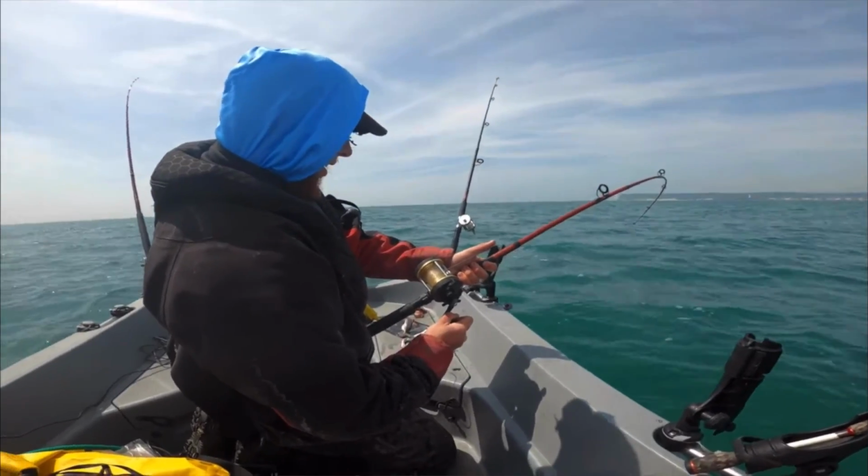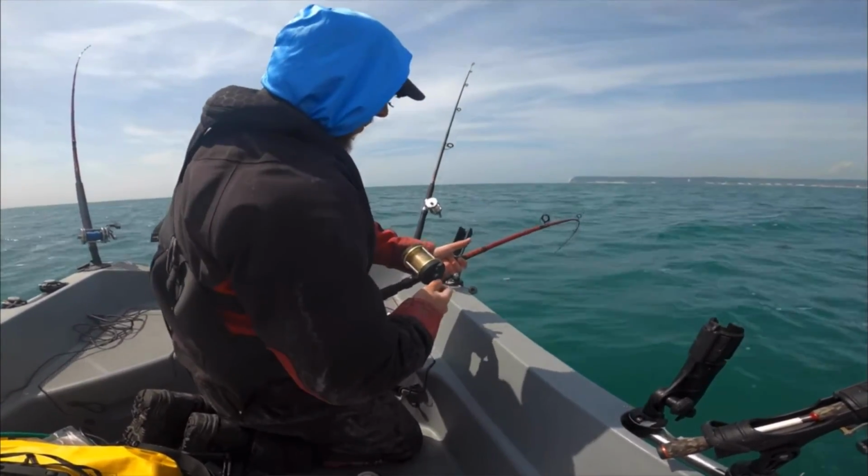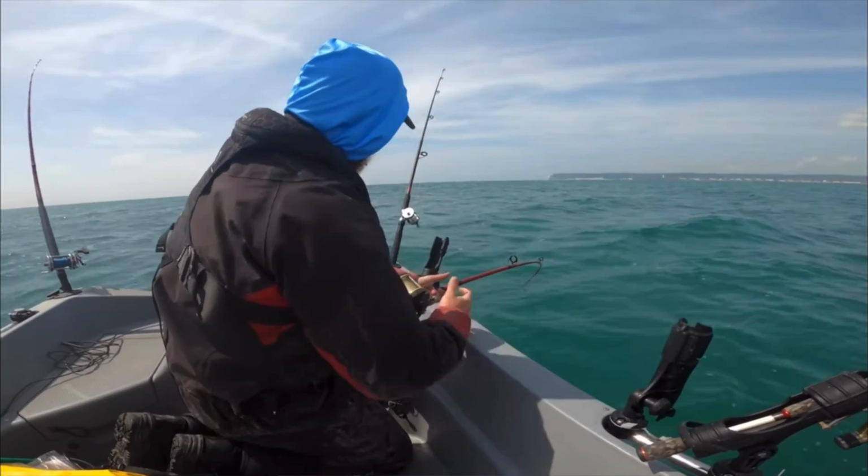It's no secret that I like to use strong line and strong gear, but that doesn't take the sport out of it. Just really enjoy the fight. You can take the gear down a bit. I like the 80 pound braid because it's got a little bit more abrasion resistance than the small stuff. Obviously have a running leader as well on the end of that braid, just as a sort of safety barrier. Have like a 60 pound leader.